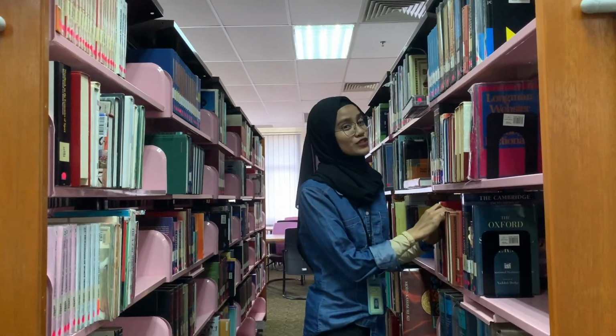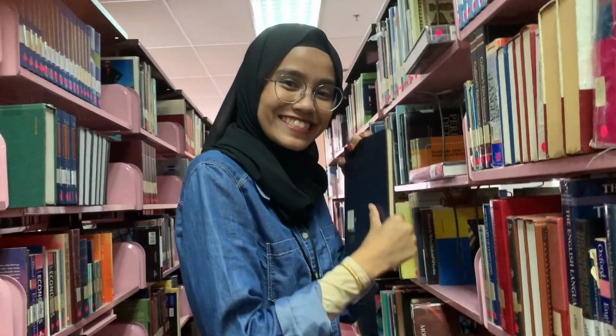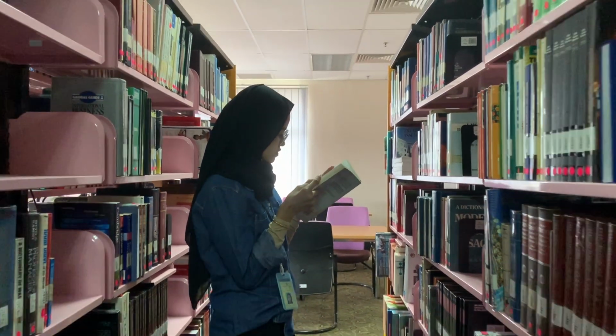This is a closed book shelf. For the closed book shelf, you can just read it, but you can't borrow it, because one of these costs more than 1,000. For the silent zone, no phone use and no talking too loud here.